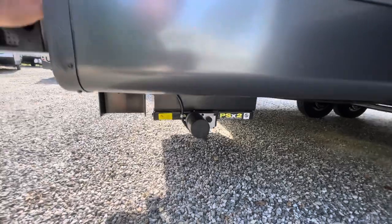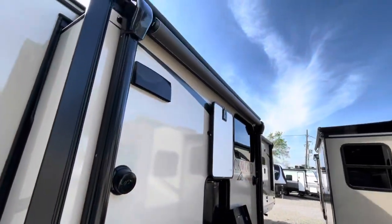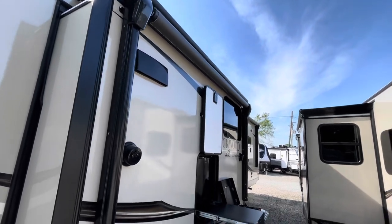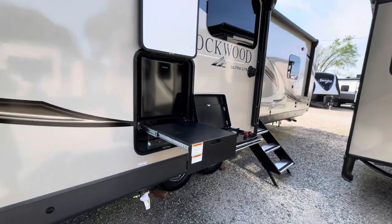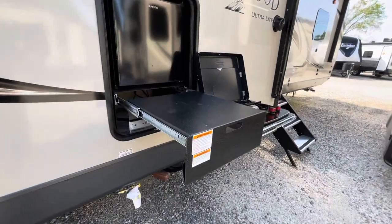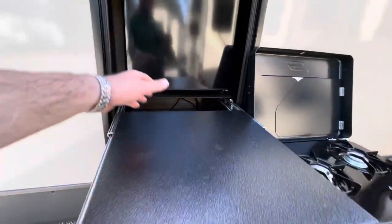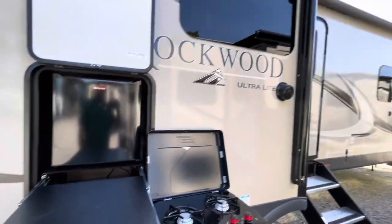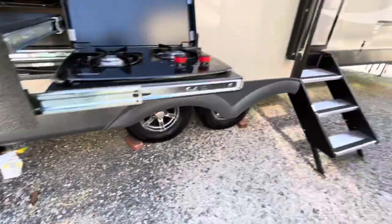The back two are controlled here, backside of your furnace. Got a patio awning on the slide itself, and you have another one over the doorway. This one, of course, covers your outside kitchen: two burner range, prep table, electric refrigerator, outside speakers, and then they tee right off your propane.